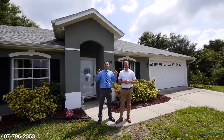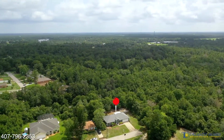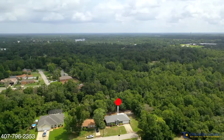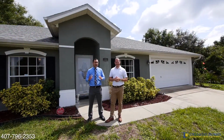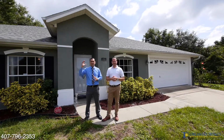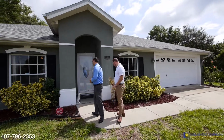This home is located in a quiet part of Deltona over on the east side, but don't worry, you have plenty of shopping and dining experiences just minutes away. We're talking small diners, chain restaurants. Also, if you like boating, Lake Monroe Public Ramp is just a couple minutes away as well. Come on in, let's take a look together. Follow us.